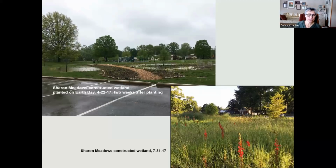So we constructed a wetland, and the top picture is 2 weeks after our Earth Day planting. And then 3 months after, look at how it has filled in. These were all plugs, 3,700 and some odd plugs. And it is still growing and beautiful, and it has changed in its composition as the plants have moved around.